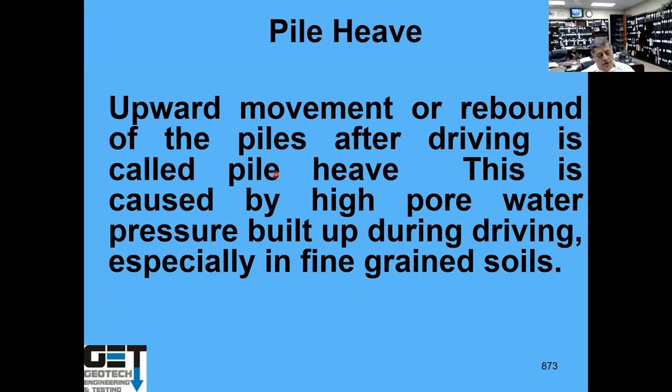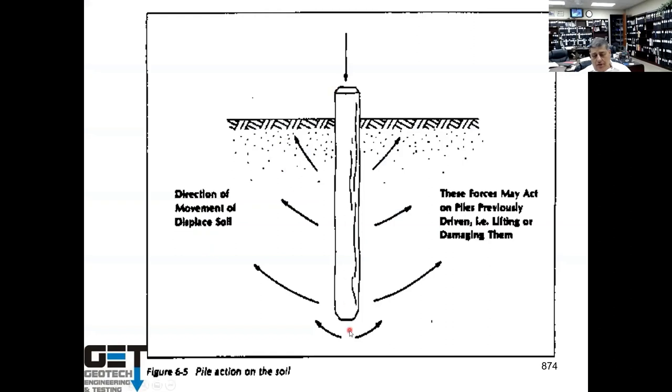Pile heave: you drive one pile, and the other piles pop out of the ground. You get upward movement or rebound of piles after driving, called pile heave. On the old Houston Ship Channel Toll Bridge, built in 1978, there were 250 piles for each bent, and there were two of them. You drive one, and another one comes out of the ground. But they all would carry loads. We ran a static load test, and they all carried the load. But as you drive the pile in the ground, in soft clays, it pushes the soil up and pushes the other piles around it. It's called pile heave.